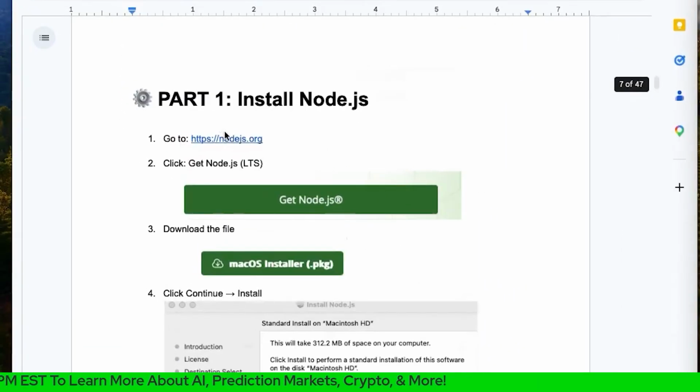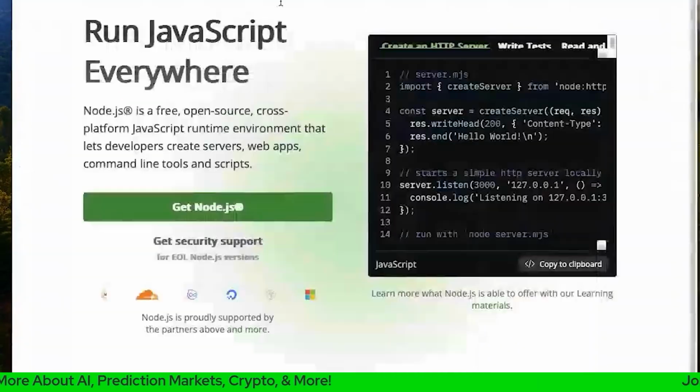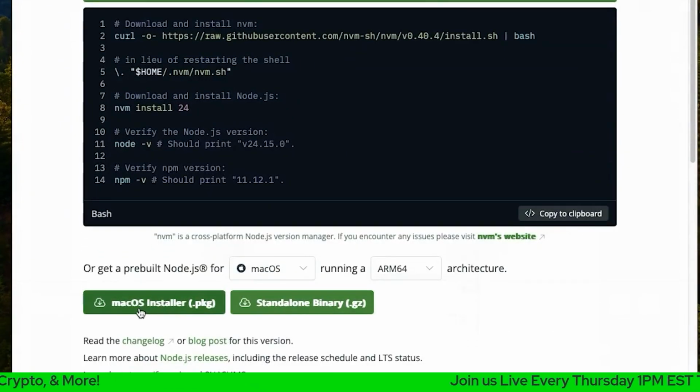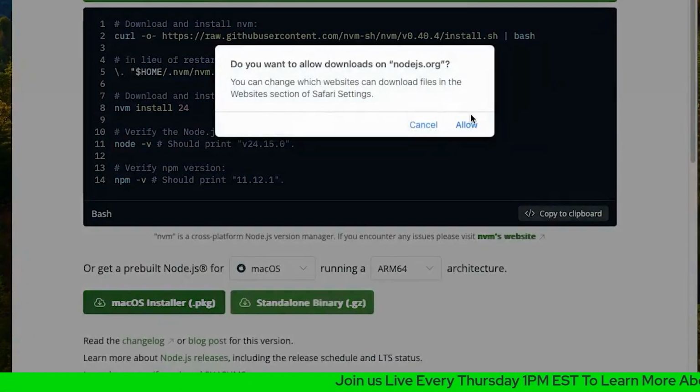So first we're going to install this right here. We're going to click that link. Just go to Get Node. And since I'm using a Mac, we're going to be clicking the Mac installer.